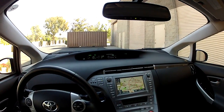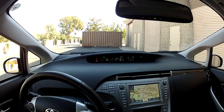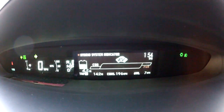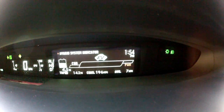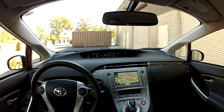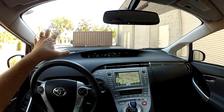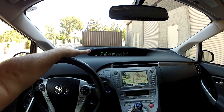So this is a plug-in hybrid, but you never have to plug it in. I'm going to talk about the gas mileage real quick. This car is showing over an average of 14.2 miles. It's getting 196 miles per gallon with an average speed of 7 miles per hour. And that's not baloney, that's real. That's 196 miles per gallon because this is a dual fuel vehicle. You have to put gas in it and keep gas in it at all times.